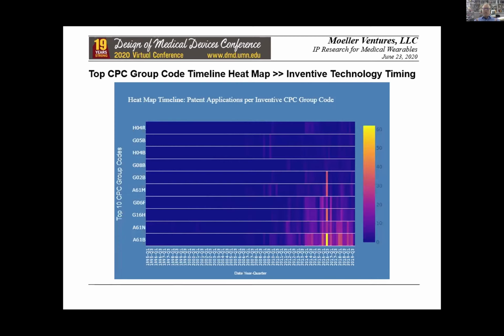This is really my last chart here, and it's kind of an interesting one that I put together. It's a heat map timeline of the CPC codes. So you have to jump back and forth a little bit between this one and the previous chart, but this lists the top 10 CPC codes with the top CPC code at the bottom and number 10 at the top, and it shows you a heat map of the intensity of the level of patent filings that fall into that CPC code. So essentially what this gives you is a timeline of the technology evolution.